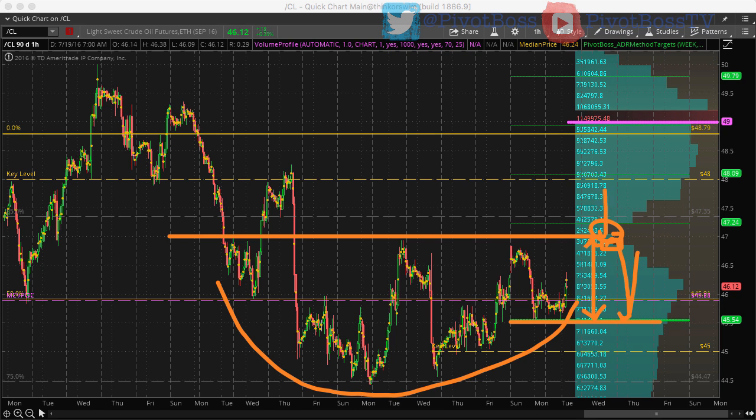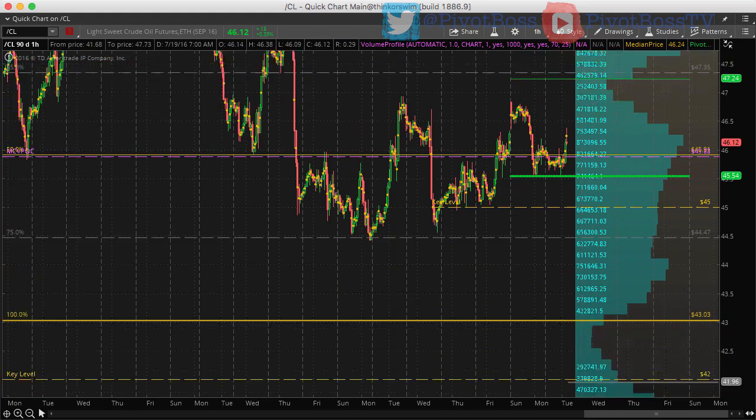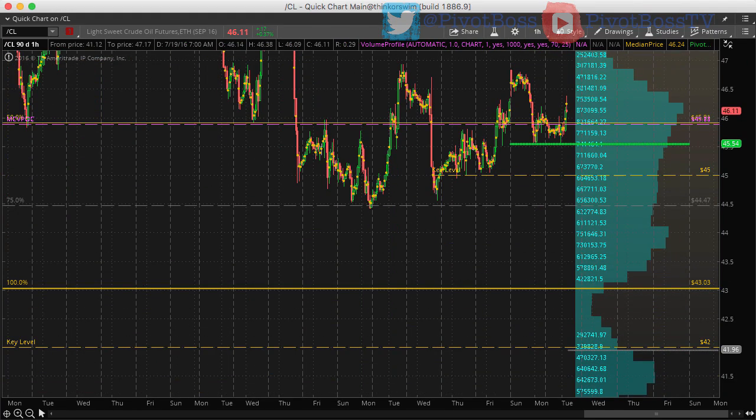Eventually, a push through the LVN targets 5-day VPOC at 49s. Failure to hold 45.50 could open up a significant round of selling pressure into our next key levels below. Again, those next key levels below are going to be 43.03 and 42.